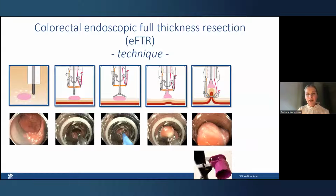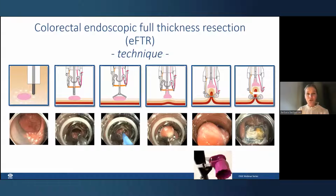So then the clip is being released with the turning of the hand wheel, and you see the wide ring is being pushed forward. Then you know the clip is being released, and then only then tissue resection can take place. Of course, it happens with almost pure cutting current to avoid thermal injury to the wound and to the specimen. And the OTSC clip is making sure there is a hemostasis, so we don't need a lot of coagulation. It's almost pure cutting current to go through all these wall layers.